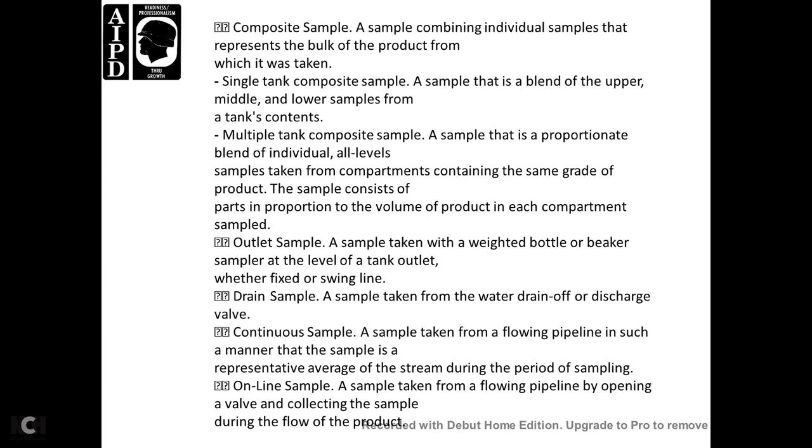Composite sample: a sample combined from individual samples representing the bulk product. For a single tank, the composite sample is a blend of the upper, middle and lower samples of the tank contents. For multiple tanks, the composite sample is a blend in proportion of the individual all-level samples taken from containers with the same grade of product, considering the proportion of the volume of the product in each compartment.